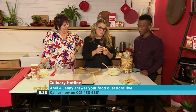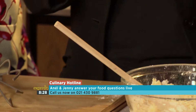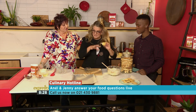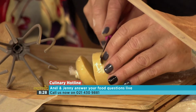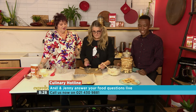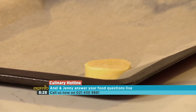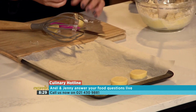So after you've done that, you come up with a mix of something like that, and what you do now, you roll it in a little ball in cling wrap like this. This you can freeze for next time, or you can use it immediately, but put it in the fridge. And then you just slice it into little rounds. Then you take it off, and then you bake it. You don't even need a cookie cutter. It's like little bologna shortbread. Overseas they sell cookie dough like that in a roll like this.